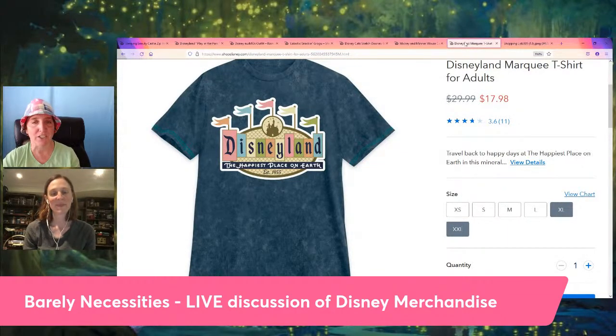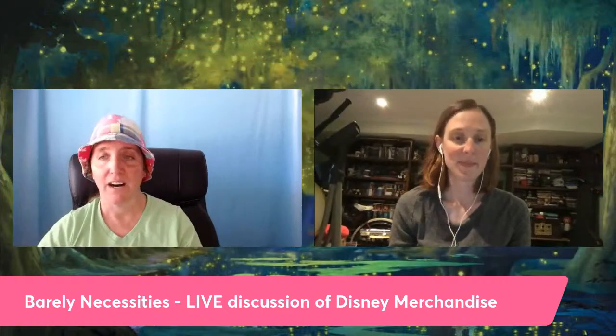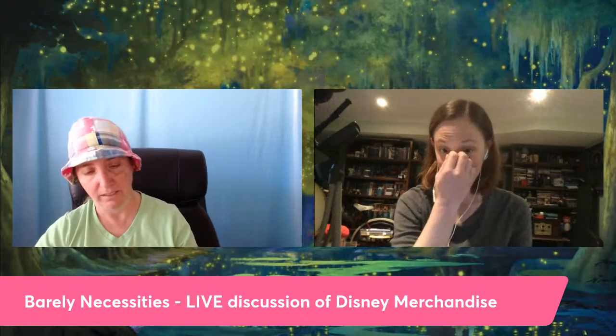It's a mineral wash tee with that Disneyland marquee on it. Once again, it's currently available in extra small, medium, and large, but I believe earlier this morning it was also available in extra large. So we're already beginning to see people taking advantage of those sale prices. So yeah, what's happening over there at Shop Disney?